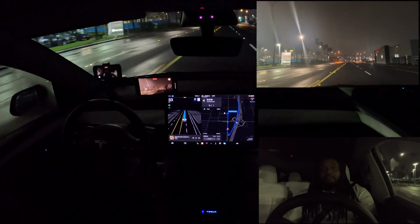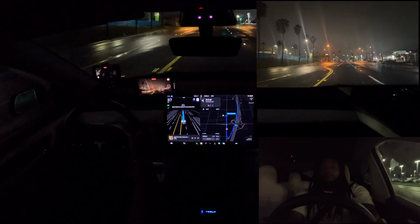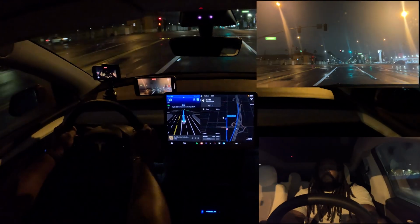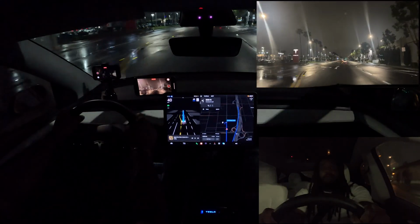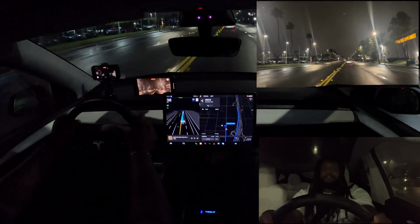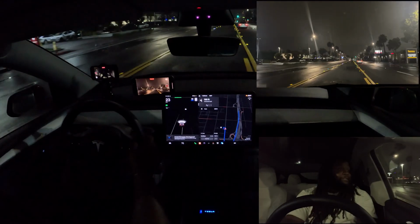All right, so we are approaching our destination. Once again, it's saying apply. I got my hands on the wheel. What more do you want? Okay, we are approaching the Tesla dealership here. Okay, that did not feel good.